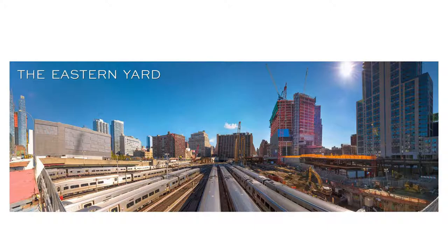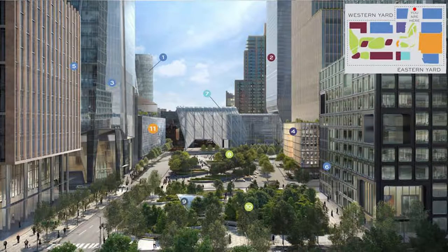When it gets developed, it's going to look like this. It's going to be 19 million square feet of office and residential. It's going to be one of the hottest areas in Manhattan when it's built out.